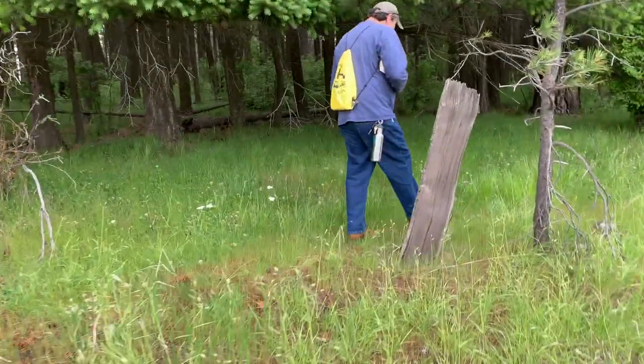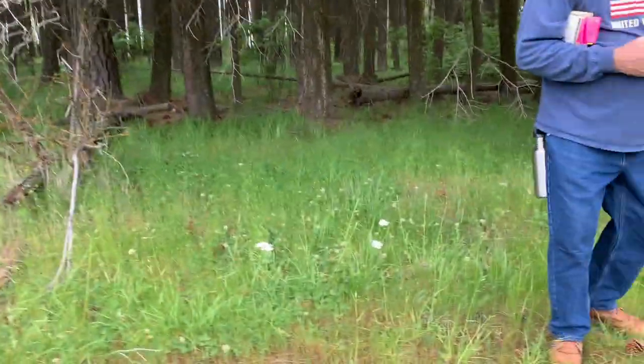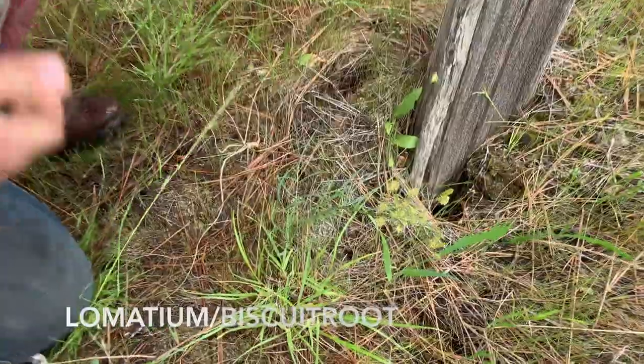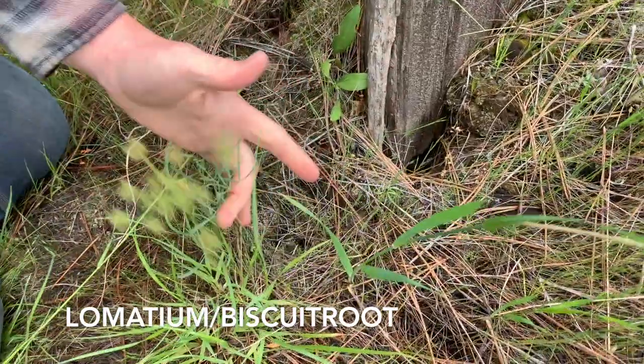I've been looking for that one. Oh, yeah? Yes, Lomatium. Lomatium triternatum. This cute little yellow flower. Oh, there it is. Another one of my favorites in the woods.